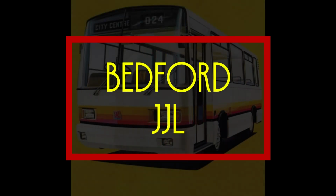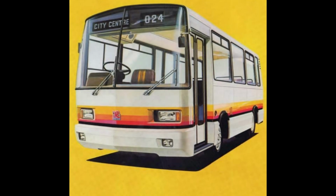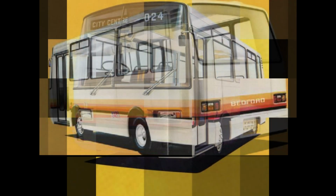The Bedford JJL was developed jointly by General Motors Commercial Vehicle Operation at Dunstable and coachbuilders Marshall of Cambridge.